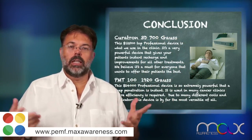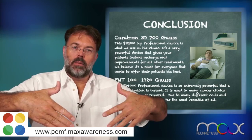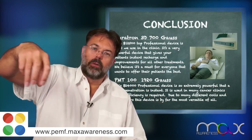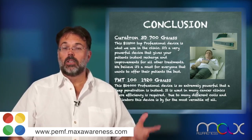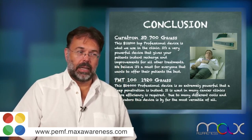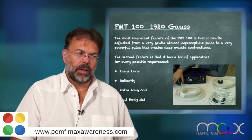So the patient goes in, has their half hour, they lay on the mat, and the magnetic field you can measure up to a meter away. When you go over the top with a magnet and you turn on the magnetic mat, it goes zzz, zzz, zzz. You can feel the vibration in your hand. So that's really, really important to use in that strong magnetic field. Okay. The PEMT 100 comes with a host of applicators.